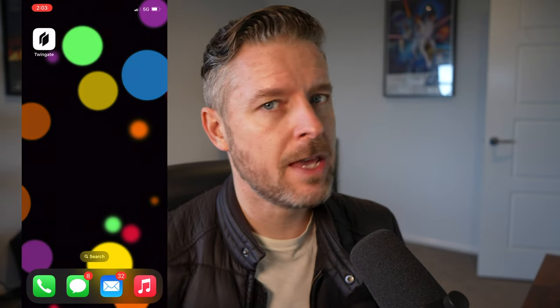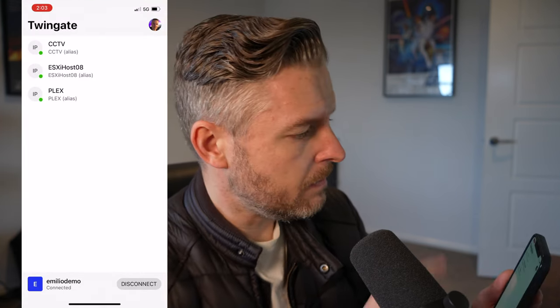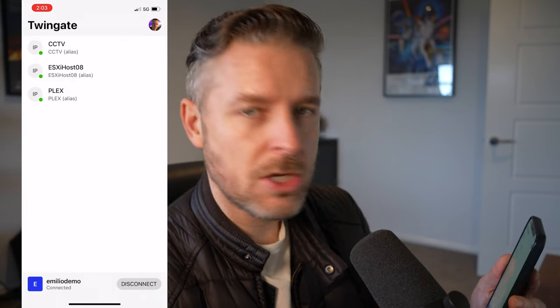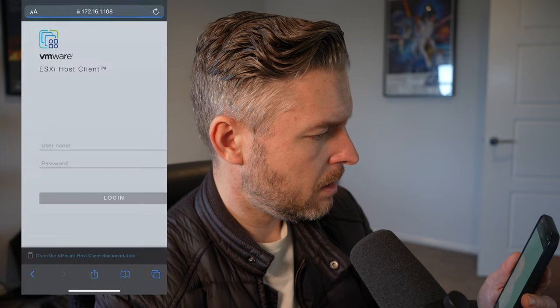And then last one is our ESXi host. We want to be able to access our VMware ESXi host. Now, there is an easy way to do this as well. If I go into my Twingate area, there are the devices that I've got listed. There is my ESXi host. I can click on that and I can say copy original address. Let's go and open up our web browser and paste it in. And look at that, straight away. Didn't even take very long at all. Visit website.